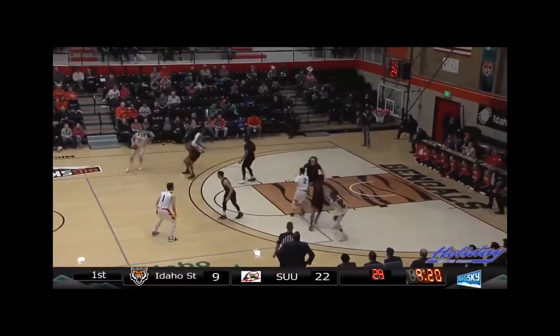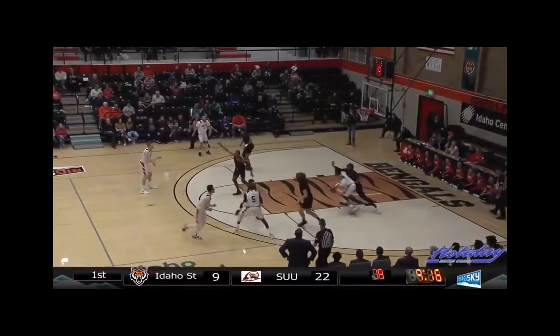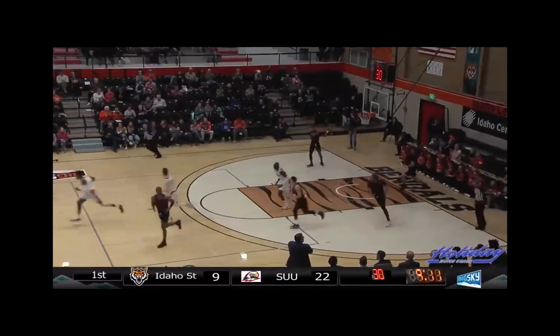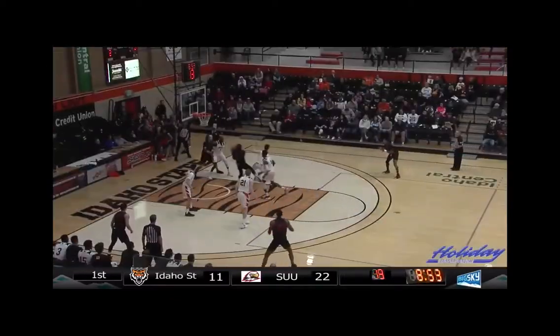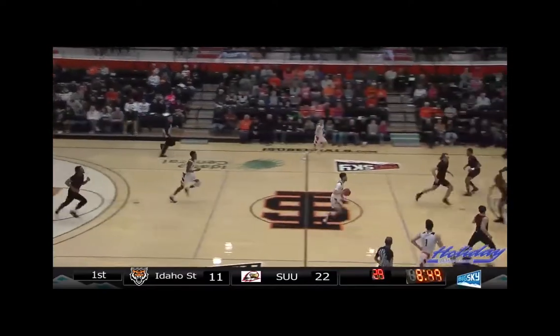Smaley trailing to Udengu to Stutzman. To Austin over on the right. They look low. In the key. And Udengu with a little fall-away jump shot. Kick it out top to Butler, who drives, throws up a crazy shot. Missed it. Bengals rebound it.